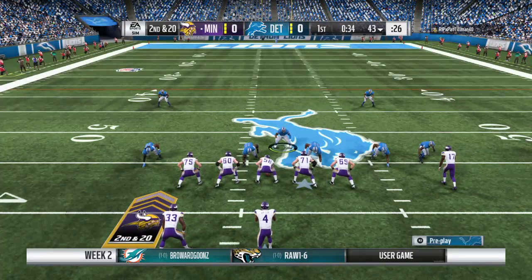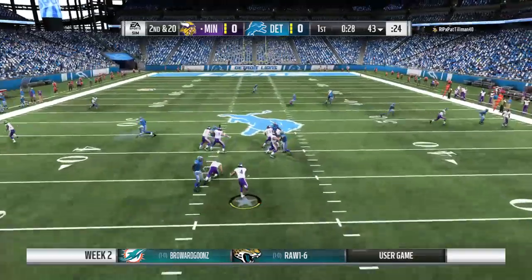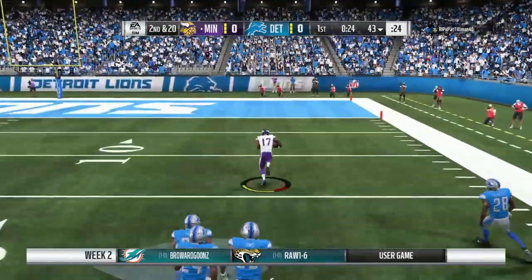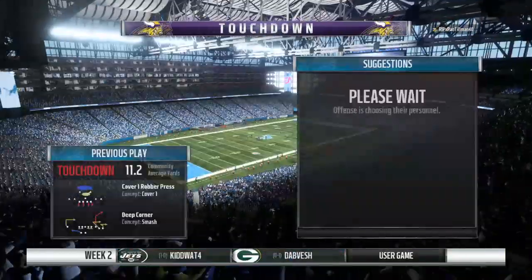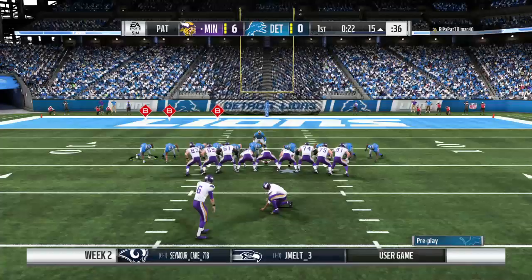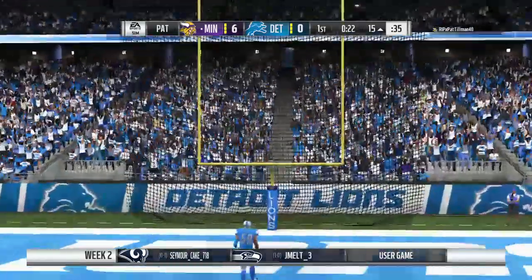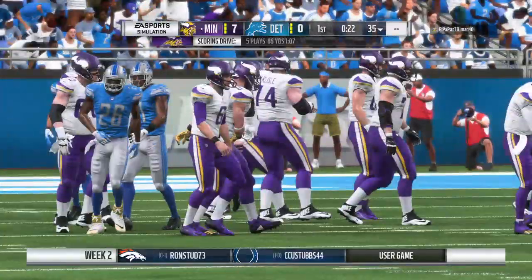Down. Green the line. Out of the gun, Watson. Oh, a scrap for the football, and he's going to come down with it. Touchdown, Vikings. Chris Conley, his second touchdown on the season. And the Vikings have taken a first-quarter lead. Extra point good by Catanzaro, and that makes the score 7-0.